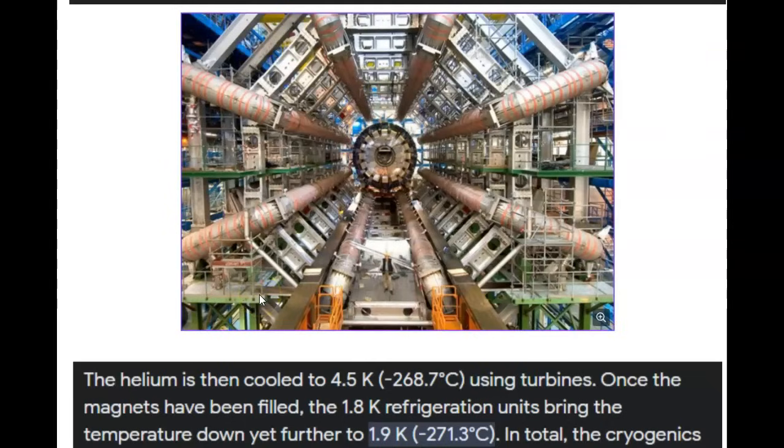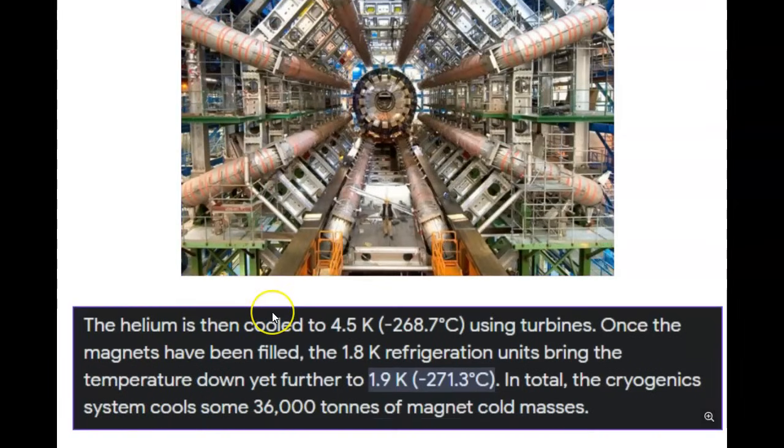It says they're using helium and then it's cooled to 4.5 degrees Celsius, minus 2.68 degrees Celsius using turbines. Once the magnets have been filled, the 1.8K, remember this is below the 2K of outer space, the 1.8K refrigeration units bring the temperature down yet further to 1.9 degree Celsius. Now, is CERN involved with all of this?